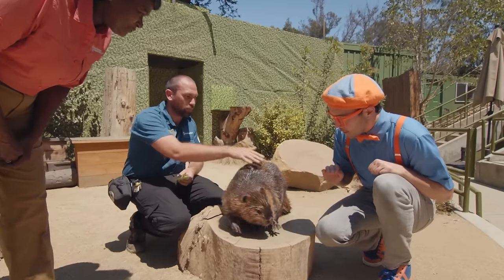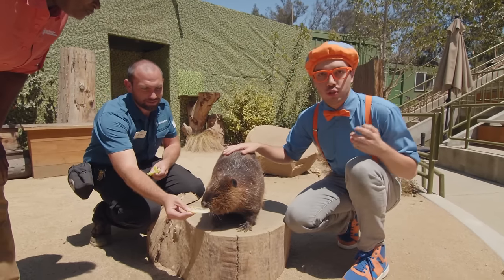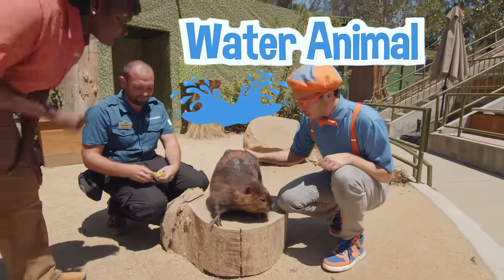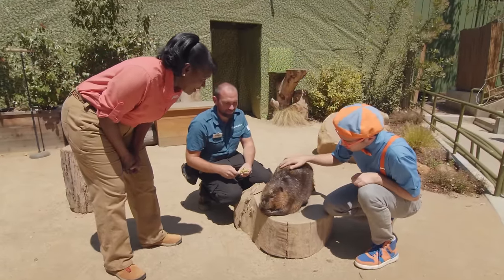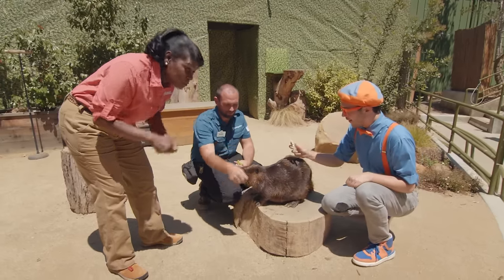Hi, Peanut. I'm going to pet her right here on her hips, if you like. Whoa, what does that feel like? It's so soft. Is it dry? It's a little bit wet. Good, because she's a water animal. Whoa, that's amazing. Can Peanut swim really fast? Very fast, and she's very strong, and those teeth are used to gnaw on wood and chew the bits.